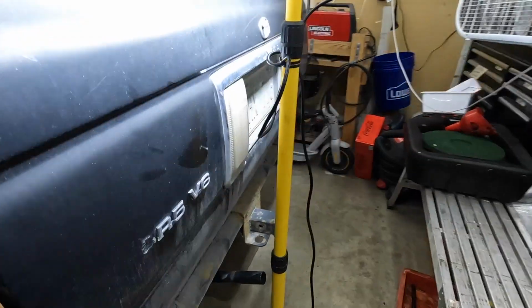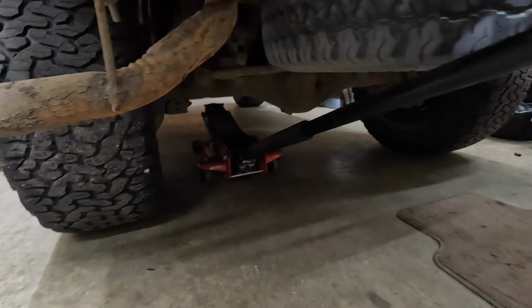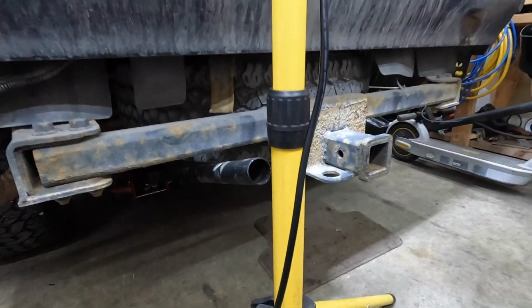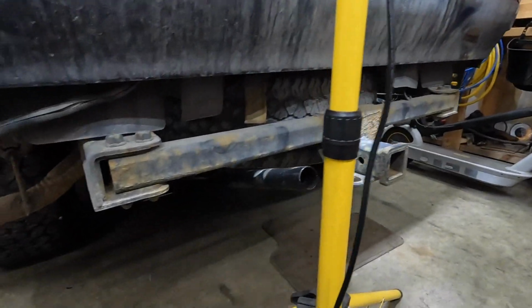We can probably get a flatbed, but the frame is still in really good shape, guys. You guys can't really see it, but it has a decent frame, but we're not gonna mess with that too much, guys. So let me go ahead and start taking some things apart.